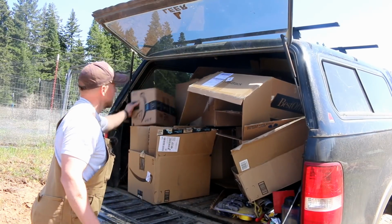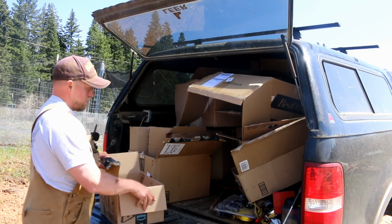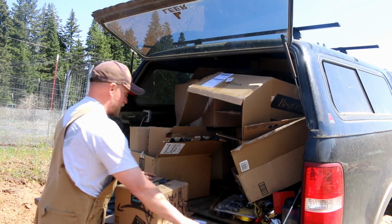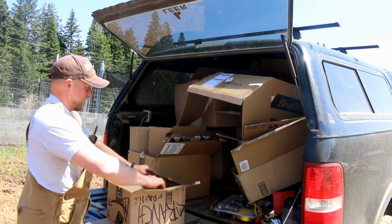Hey there, Mission Control. This is my third load of cardboard boxes. We're gonna see if we can't get this thing all done today. I hope this is it. We're pulling cardboard from our house now, trying to get this thing all taken care of.